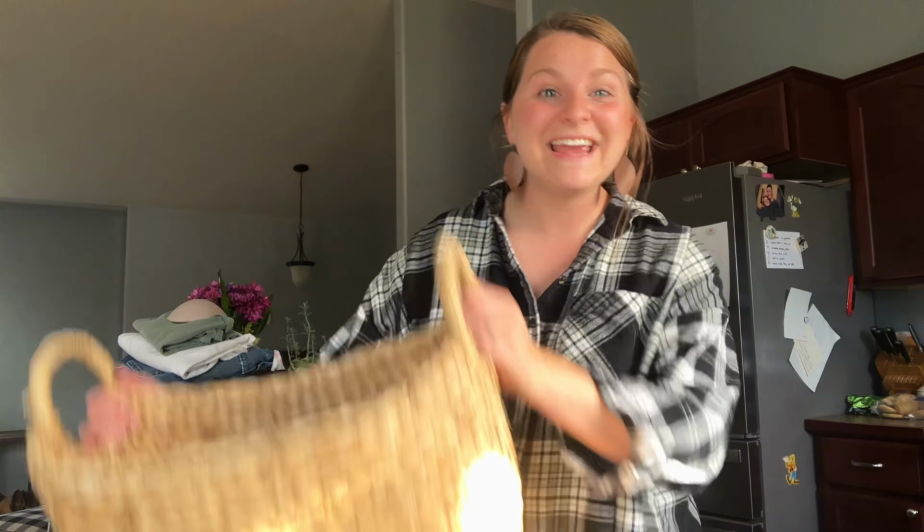Clean to me means like all the surfaces are dusted and all of that. If that's what you came here for, definitely not going to be able to help you in that department. But when it comes to keeping my house tidy, my house is tidy most of the time because of this one trick. So what I do is I take a basket.